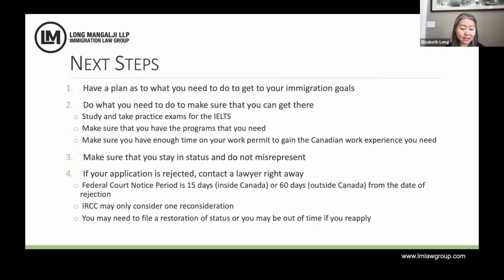If you have a decision inside Canada, it's 15 days from the time of the decision. If it's outside of Canada, it's 60 days from the decision. Okay. And B, I can try to submit what's called reconsideration, so that's not going to federal court, just asking a supervisor to take another look at your application. If you've already submitted a letter and it was rejected, they're not going to take another look at something I submit, because you only get one reconsideration for your application.